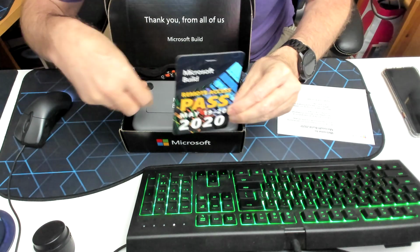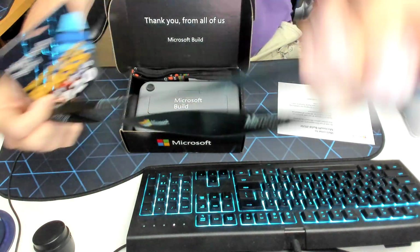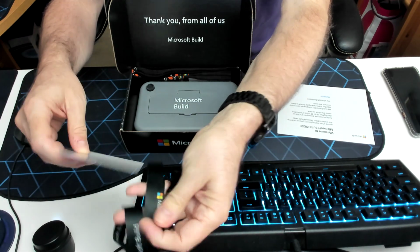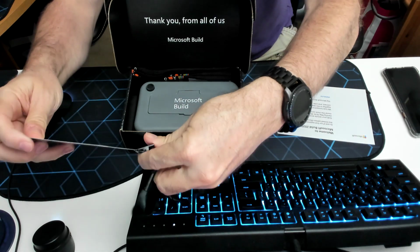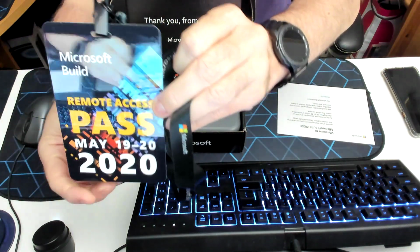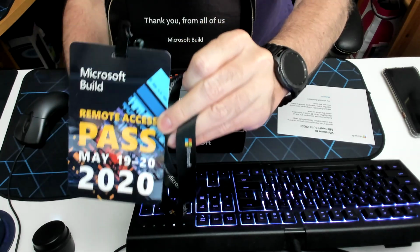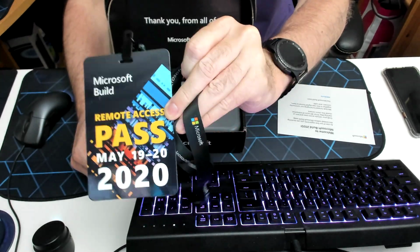And when it said your digital pass, right there it is, Microsoft Build Remote Access Pass, May 19th and 20th, 2020. We do have a lanyard in here, so there is a lanyard to go with this. Just like you would have at the show if you were in person in Seattle, you would have your lanyard and your pass to wear around. I promise you I will wear this pass next Tuesday and Wednesday when I'm watching all the Microsoft Build stuff online.